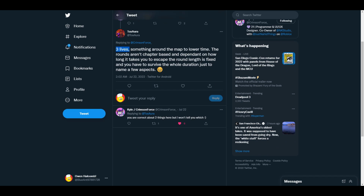So, it's either the 3 lives part, which I'm not really thinking it's the 3 lives part, because I'm guessing he probably would have revealed it or something. Something around the map to lower time. This could be one right here. I'd love to see that. And then he said, the rounds aren't chapter-based and dependent on how long it takes you to escape the round length. So I'm guessing it is this one right here, but I'm not really sure, to be honest.